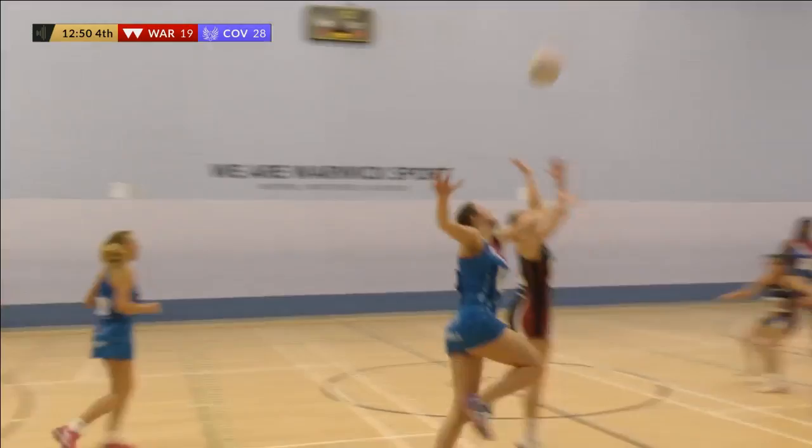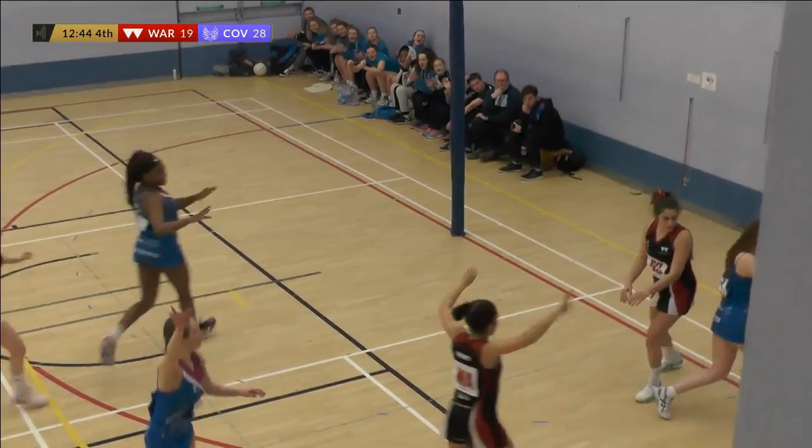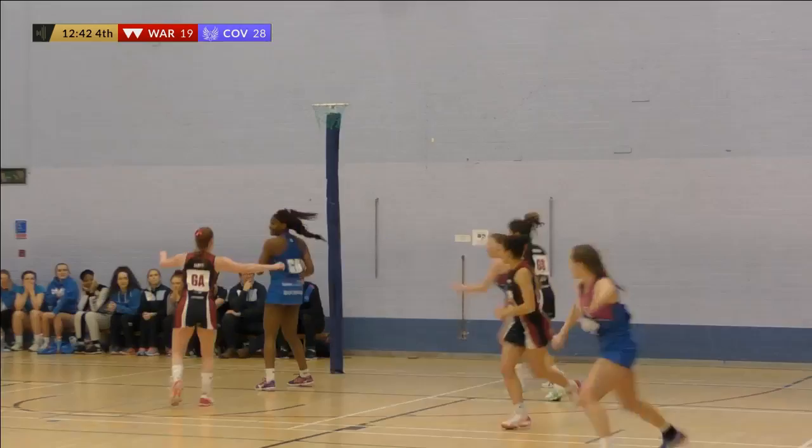Yes, and the girls are now holding their space instead of doing unnecessary drives. And oh, unlucky. Right, this is theirs to get back now.